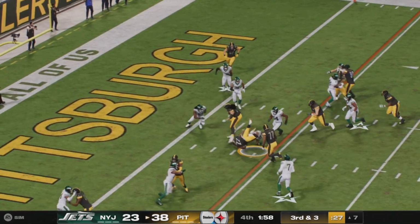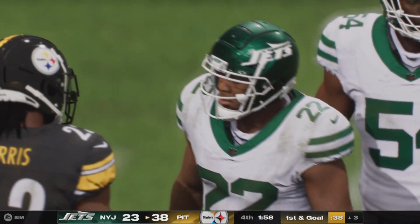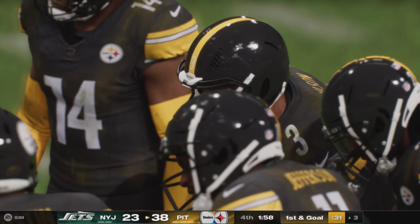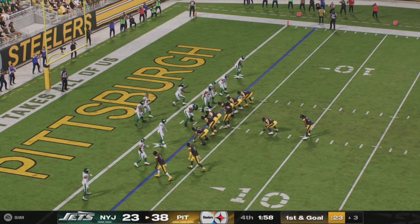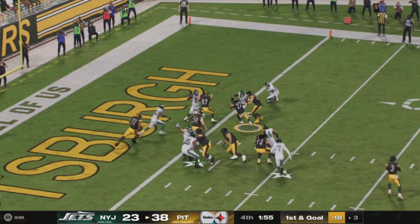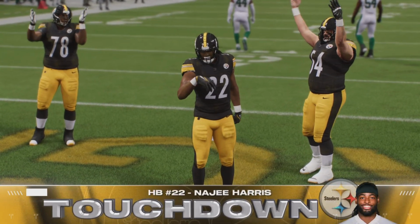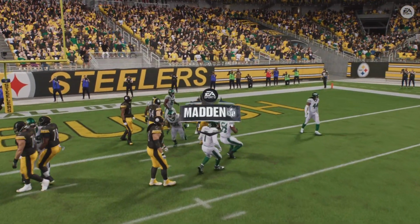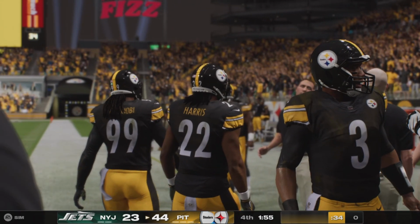It's 3rd down. And the Steelers are going to have a 1st and goal coming up. They try to finish off this drive with 6 points. They'll run with Harris. And he's into the end zone yet again. Najee Harris. Touchdown Steelers. His big night continues. His 3rd touchdown of the game, making a hat trick. That is his 3rd rushing touchdown of the game. A big reason his team is on top.